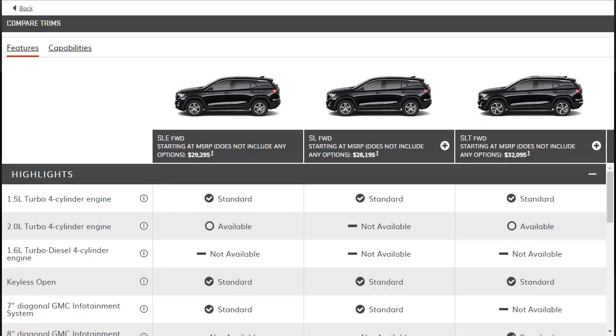Like I said, the SL, the SLE, and the SLT are the 3 lower trim levels, right? There are 4 trim levels of the Terrain, but the Denali is the highest one. We're not showing the Denali because it's in a whole price point all by itself. The SLT is the top trim level for the regularly equipped Terrains, and it has a starting MSRP of $32,095. The very base model Terrain starts life at $26,195, and the SLE, which is the mid-level of this lower tier, starts at $29,295. They all start with front-wheel drive and that 1.5-liter engine.